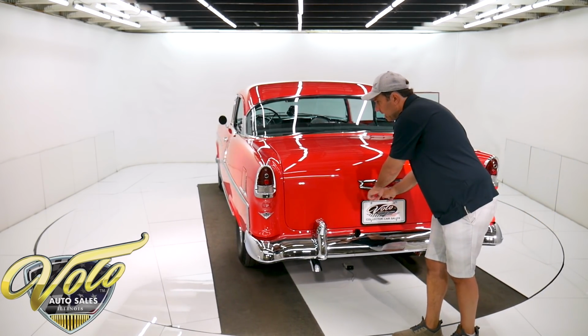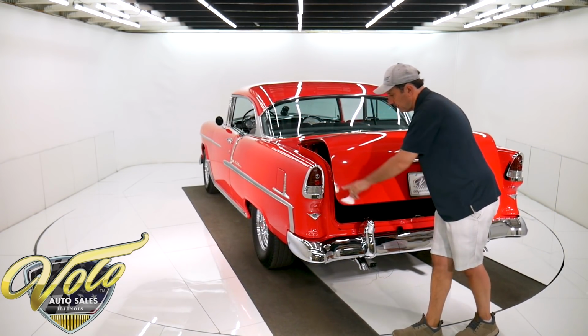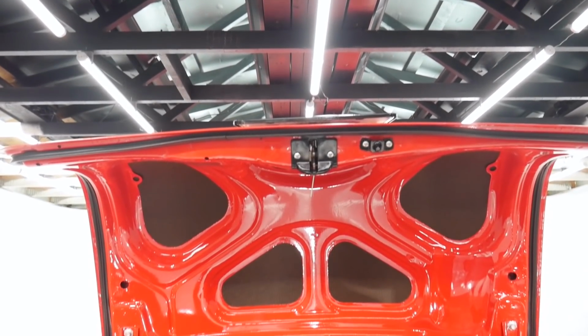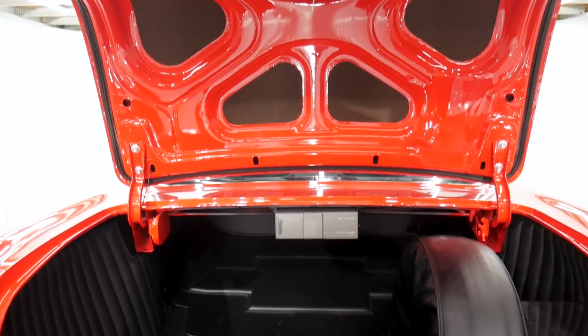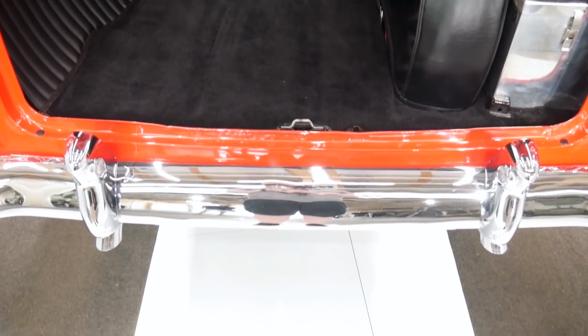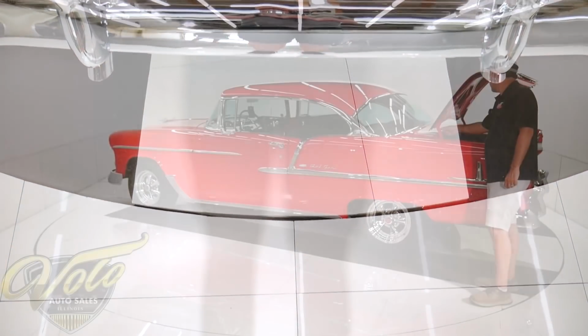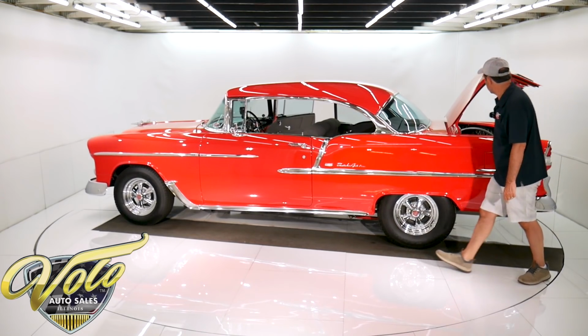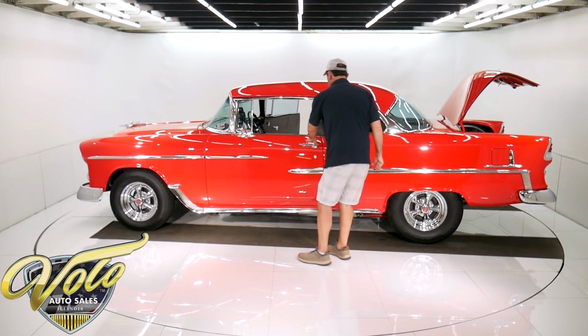Got a third brake light, got blue dots, it's got reverse lights. Trunk compartment is all boxed and upholstered. Got the spare with a cover. Batteries located here. Has a CD changer. All painted slick, new hardware. The wire is new. The weather strip is new. The latches are new looking.